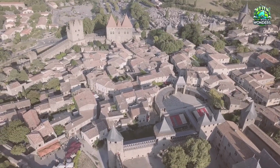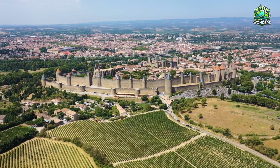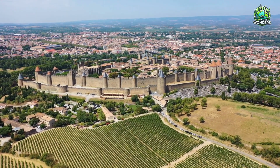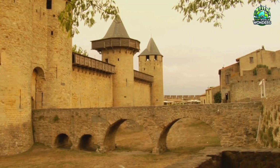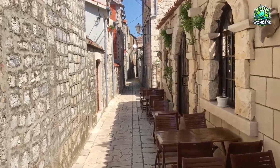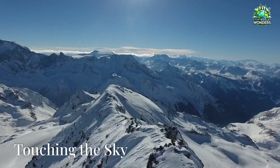Step back in time at Carcassonne, a UNESCO World Heritage Site. This medieval fortified city, with its double walls, 52 towers, and cobblestone streets, seems like something from history books. Explore its ramparts, wander through its narrow streets, and imagine the sounds of battles that once echoed within its walls.